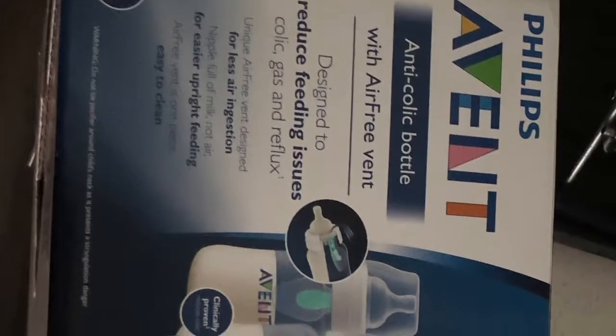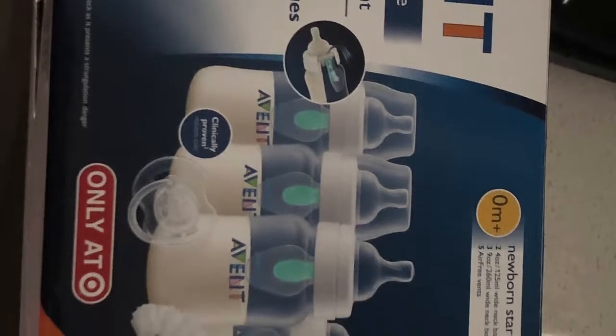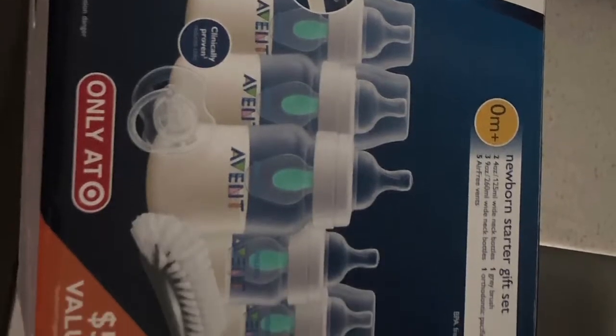PBS. List for number three is bottles. So you guys really need bottles. Obviously, if you're nursing or not, I'm nursing and also bottle feeding. It's helpful when you want other people to help feed the baby. So you make some bottles. So whether it's breast milk or whether it's formula milk, use a good brand of bottles. I use Philips Avent. So I really like their anti-colic bottles. They're easy to clean. It comes with a brush. It comes with a pacifier, the whole nine yard set. Yeah, get you one of those.